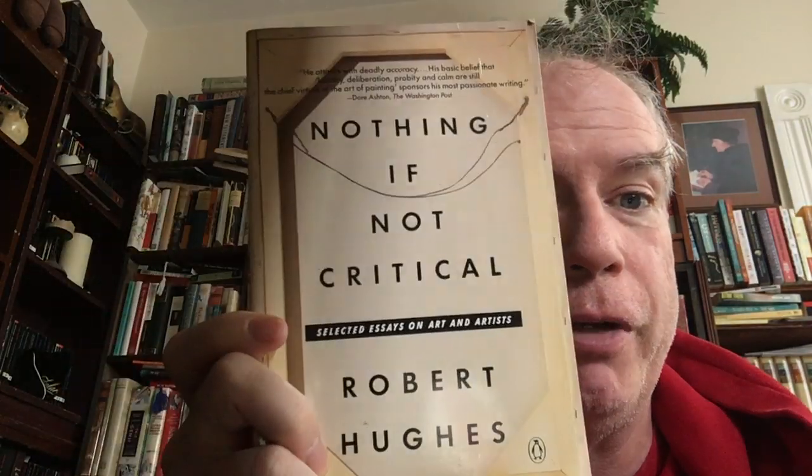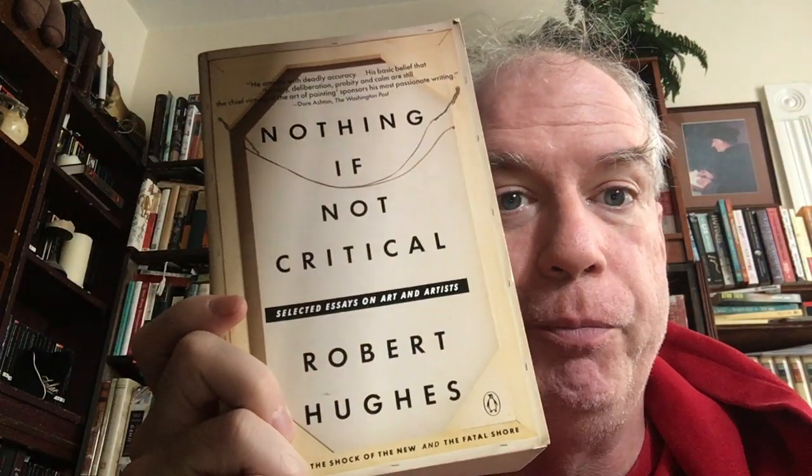This next one is a Penguin trade paperback of something that we have already seen. This is Nothing If Not Critical by the great Robert Hughes. But this is an Orange Spine Penguin trade paperback, whereas the other one that we saw was, I believe, a UK trade paperback. So I have two of this, and that's understandable. On one level, that I would see it in a couple of different editions and get it. But it's totally inexcusable in this little book room.